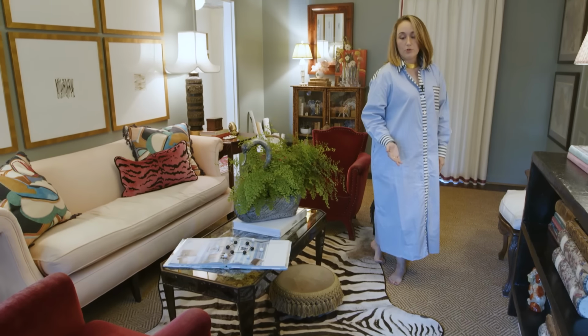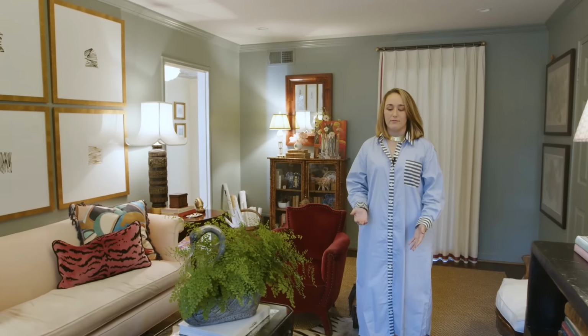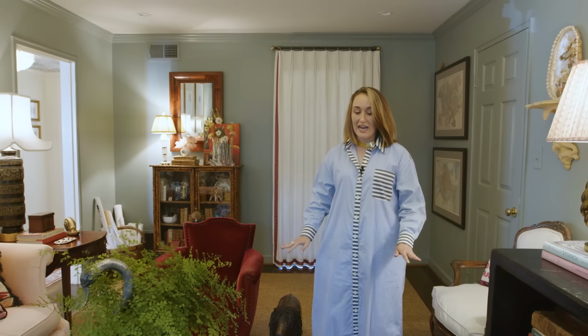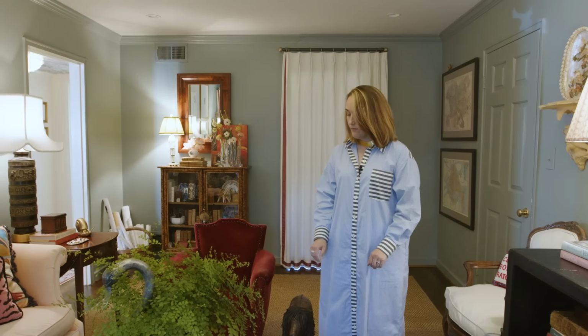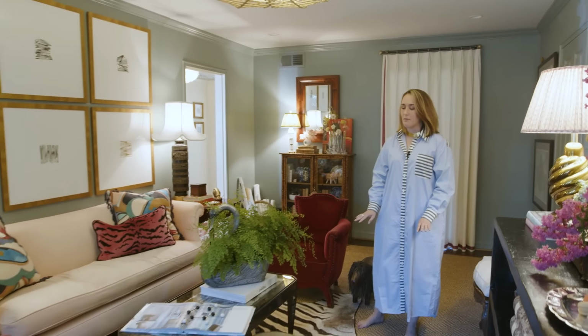So I wanted an outdoor rug that would not get dirty, or I wouldn't feel like I had to live daintily in my home. But the space needed something to help ground it. So I have this fantastic zebra rug that I got from a shop here in Birmingham called Paige Albright. And she is my go-to source for all rugs. Literally every rug in my house is from her.